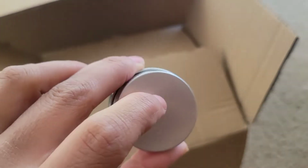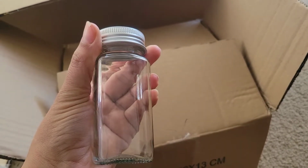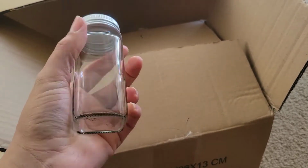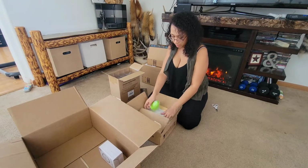So that is perfect. And again, the black circle ones just go on here so you can see the labels from both the top and the side. So I can't wait to get these filled up and see how they look. I'm gonna pack these up real quick.